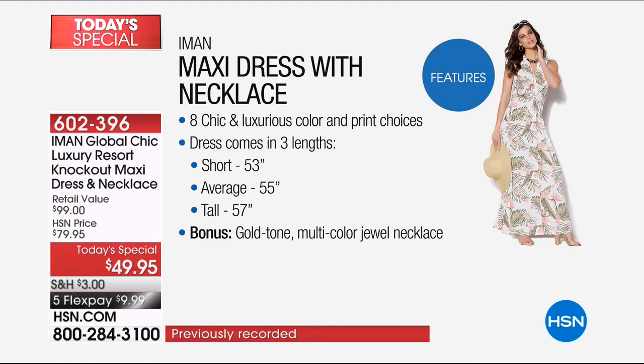We've got this in short, average, which is 55, and then the tall, which is 57. So we've got all the colors. We've got all the gorgeous lengths today.